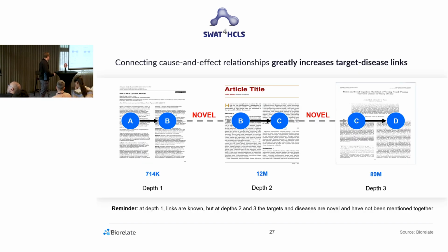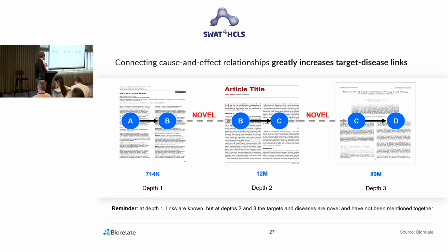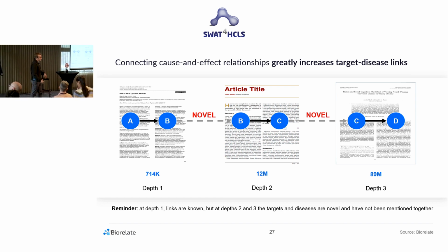So again, if we use our trick of connecting together cause and effect relationships across research, we can increase that 714,000 unique pairs upwards. So we get to 12 million at depth 2 and we get to 89 million at depth 3. And obviously you can run significance tests again to reduce these numbers down and throw out the ones that are probably there just by chance.